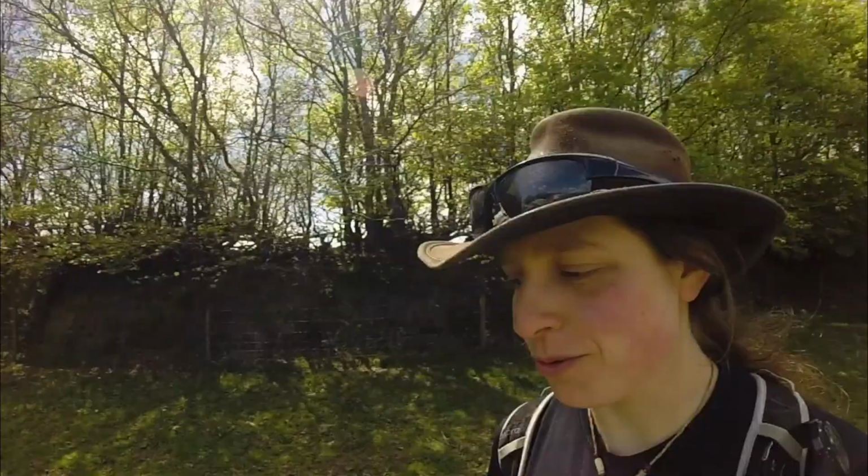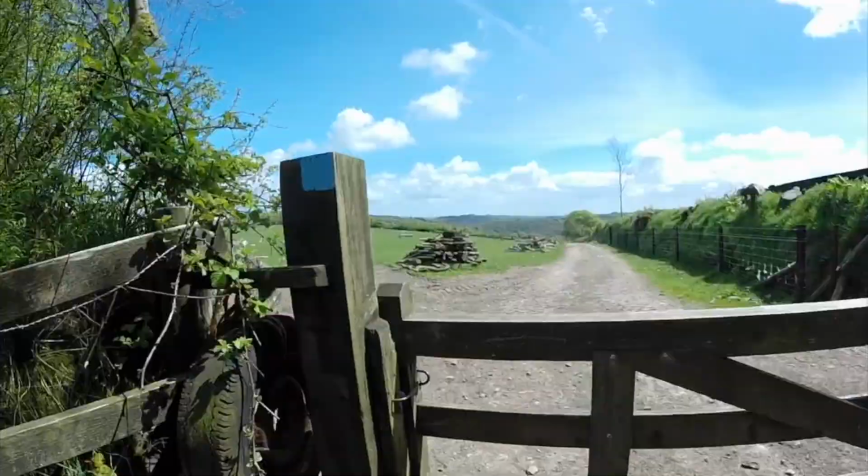And we're just walking also parallel with the valley that we'll be walking back along with the river. And at the moment I'm just heading on until I get to a place called Parsonage Farm. And then from there we'll turn down until we hit Tarr Steps. Blue marker telling we're still on the right way. Happy days.